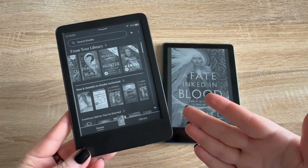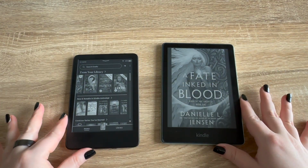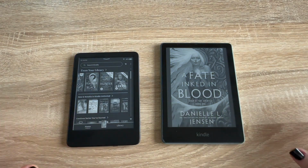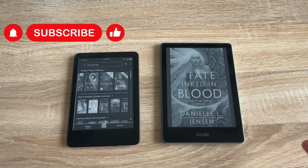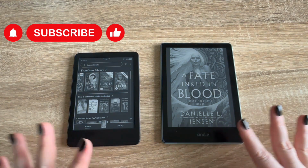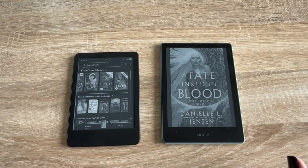So that would be my preference, although I am so incredibly lucky to have both devices. And I will kind of use these for another 3 to 6 months and do an updated video on that as well, because my mind might change. We'll see how it goes. I've only been using this one for a few days, and I've been using this one for almost a year.